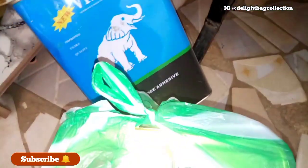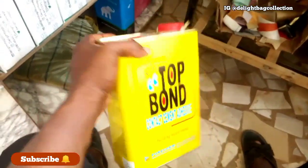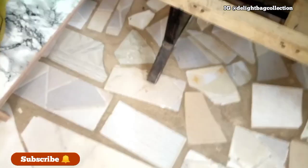I also bought some new gum. You know, we've changed from the one we used to use, which is this particular one, to the top bond, which is the one I'm using now. We changed since last year. So far I've been enjoying this top bond. There are still some stuff I need to show you, but that will be next week.